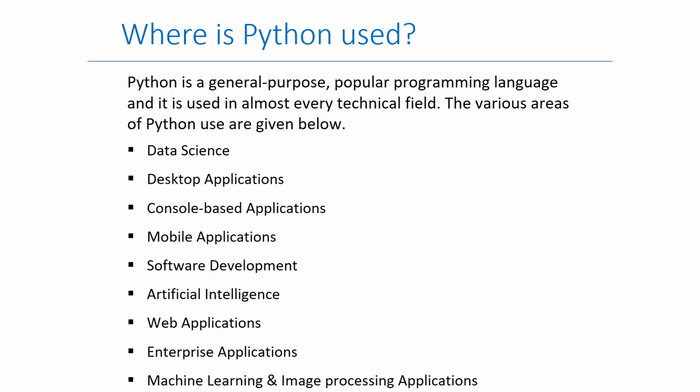Where is Python used? So today, most of the industries are using programming languages. Most of the industries are using programming techniques, then embedded projects. So Python is an easy language to adopt these things in their mechanisms. Okay, Python is a general purpose popular programming language and it is used in almost every technical field. The various areas of Python use are given below. So data science, desktop applications, console-based applications, mobile applications, software development, artificial intelligence, web applications, enterprise applications, machine learning and image processing applications.